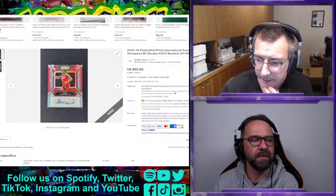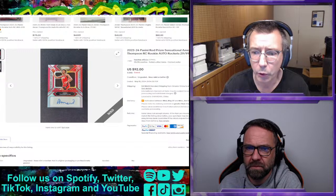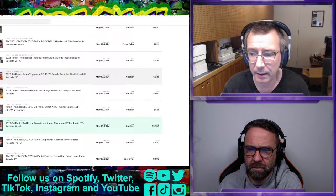Yeah. Hey, last one. Actually, let's do this last one, then we'll move on. So this is the Hoops card. Really interesting, the way they've listed this is case hit SSP.